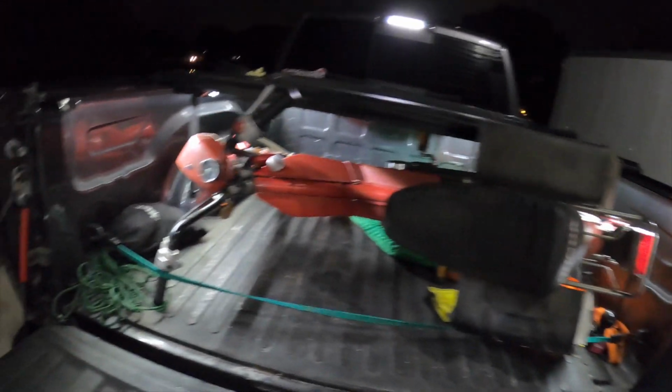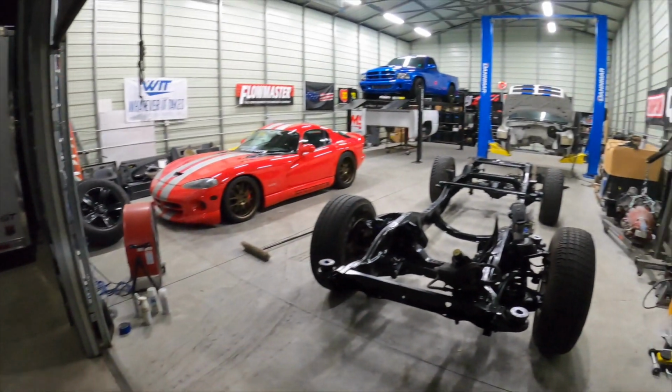It's not super heavy, but it's just awkward, and definitely not the lightest. She's made of some pretty good metal, so let's get this thing out of there and into the shop. We can get a better look at it.